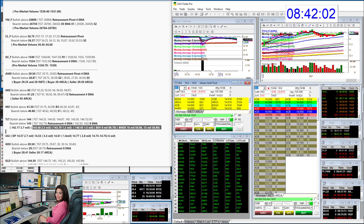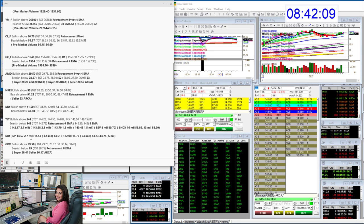IAU, massive prints have been coming in once again. Yesterday, we got some more coming in. So we have 1457, we're above that. 1453, we're above that. 1461, we are right on that. Now, here's where they took profits back here, 1475. So watching to see if we can break above that. That's going to be really big.